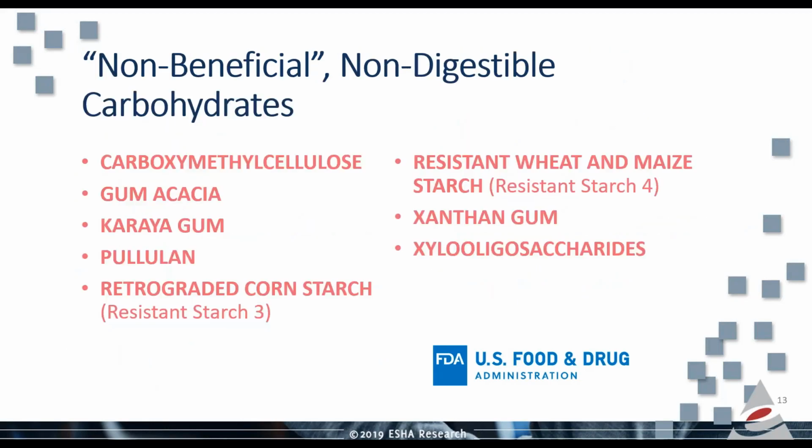So back to that idea that not all non-digestible carbohydrates are proven to be beneficial. We still have a list of isolated or synthetic non-digestible carbohydrates lacking complete review or clear scientific evidence of providing benefit to human health. These cannot be declared as dietary fiber at this time. We refer to these as non-beneficial, non-digestible carbohydrates. For 2016 labeling, carbohydrates from these are included in the reported total carbohydrate value, but they're not included in the dietary fiber value. And these non-beneficial, non-digestible carbohydrates are carboxymethylcellulose, gum acacia, coria gum, pullulan, retrograded cornstarch, resistant wheat and maize starch, xanthan gum, and xylo-oligosaccharides.